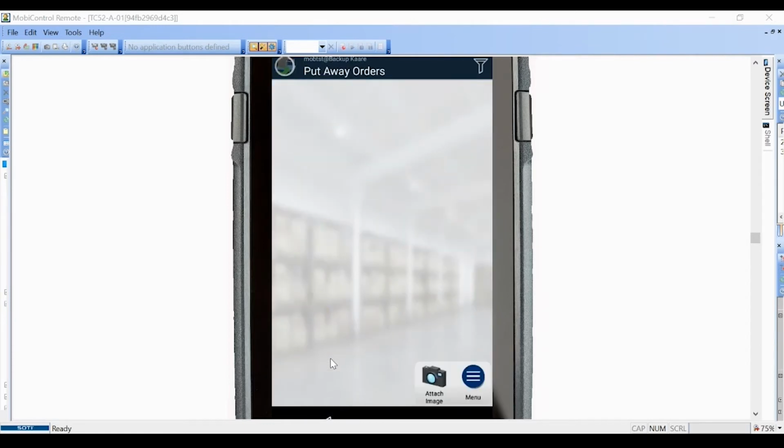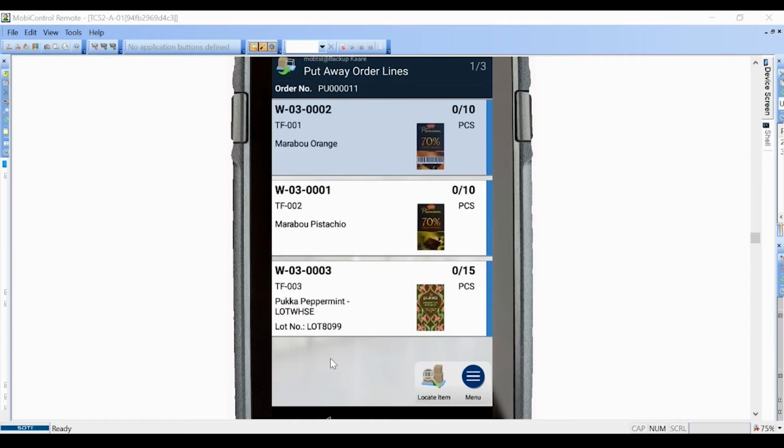Next up is our putaways. The products we posted a second ago are automatically generated into a putaway order and are now listed on the device. It looks more or less the same. The only difference is we now have a bin listed. So the internal location within the warehouse, the 03, 0002, 0001, and 003 bin.